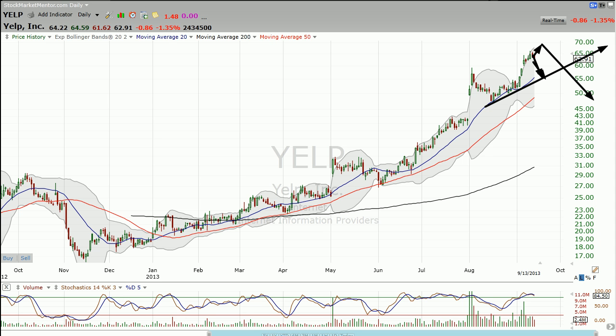So Yelp is a stock that you want to buy. You want to have it in your portfolio. Lord knows, everybody else is. Look at the volume. So the question is not whether you want to buy it. The question is, how are you going to buy it right?